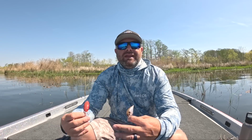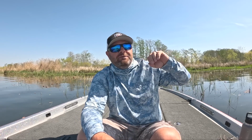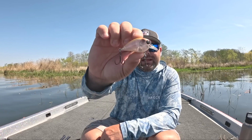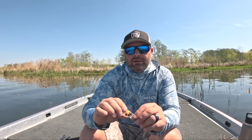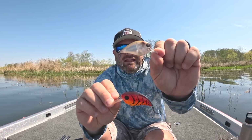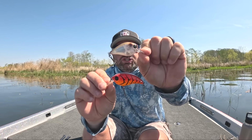Now on the flip side, if we have to go shallower, that's what's so cool about a square bill, is you can adjust the depths that your bait is running, right? So if you need to fish in that 4 to 5, you're gonna go with a square bill. If you need to go ultra shallow, I haven't found one better than this guy right here. That's the BTC 50 by Damiki. A little bit smaller profile, but more importantly, this thing can go less than a foot deep. It can go ultra shallow.